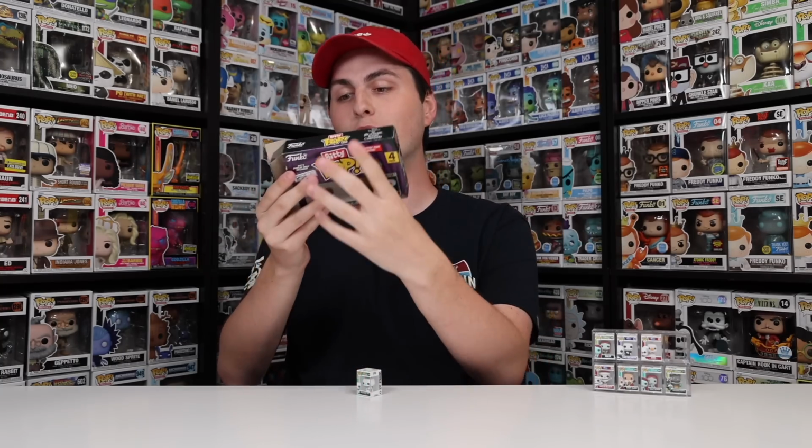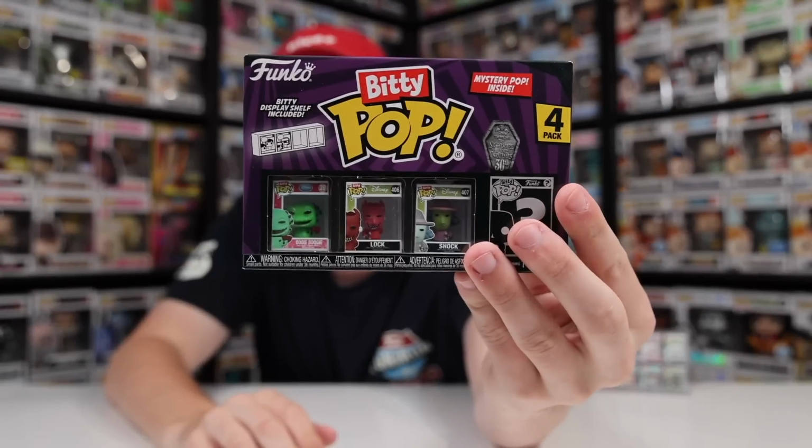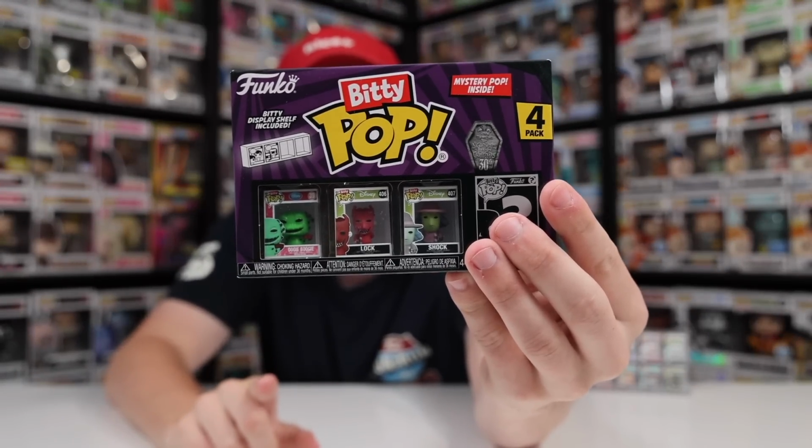And the only 2 that we're missing now is the Mayor and then Oogie Boogie with bugs. And speaking of Oogie Boogie, let's get into the 3rd set here, which actually has Oogie Boogie as well as Lock and Shock. You get Barrel in the next set for some reason, and I guess it's so you don't have all 3 of them in one, but I feel like it would have looked a little bit cooler. But hey, Funko knows what they're doing over there, so I'm not going to be complaining.